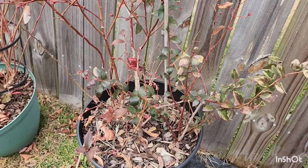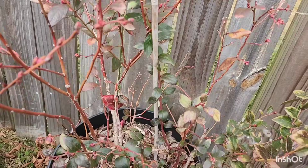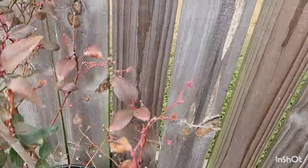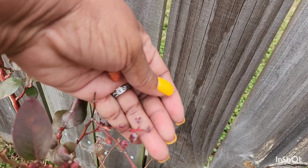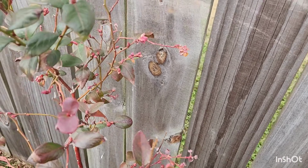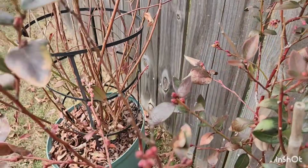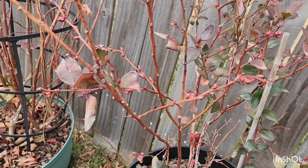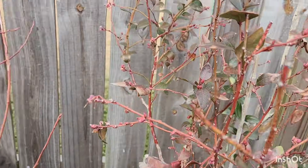All right, so this one is the one that had some berries in the making on it. I don't think they survived. Yeah, I don't think they survived. Oh, my strawberry. But it's full of buds. So there's buds all over this one as well. So maybe the ones that were opening up didn't survive, but hopefully these do.